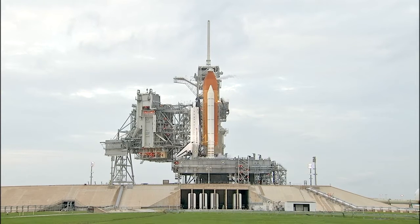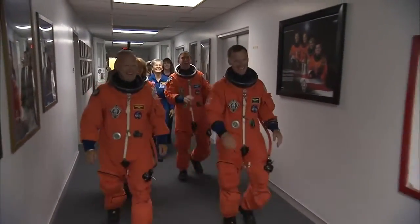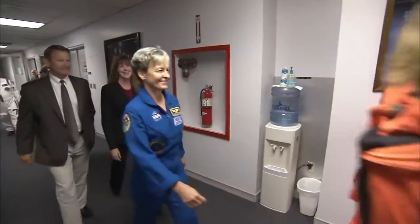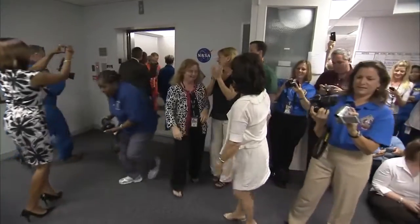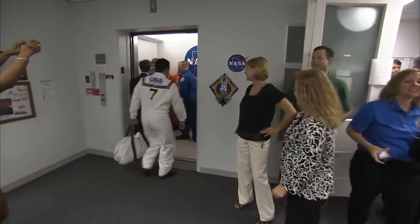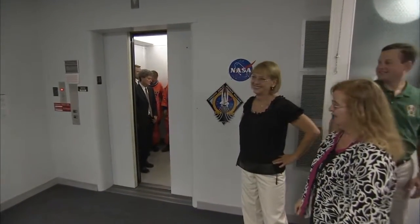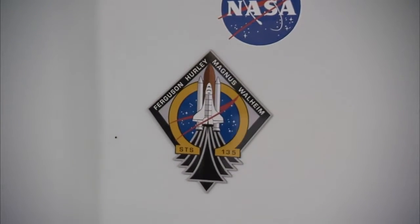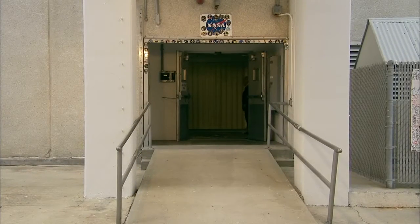So the crew now is finishing their suit-up activities, and they are scheduled to leave for the launch pad in just about 25 minutes. And here they come. Crew going down the elevator, where they'll be greeted by employees from Kennedy Space Center and members of the news media. This is the same elevator that's been used by the astronauts ever since Apollo.